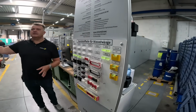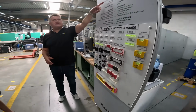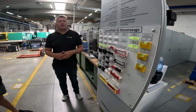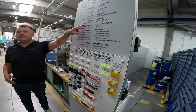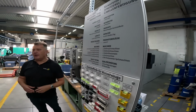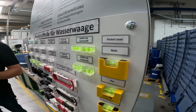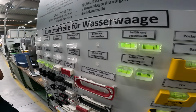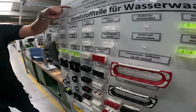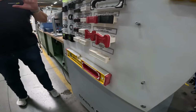Managing all these different robots, they're cruising around, doing all the plastic parts that we are using for the spirit levels. The capacity is 25,000 vials per day, and the production area is 1,000 square meters. This was completely rebuilt 3 or 4 years ago. Here you can see the different machines we are using and all the different steps that we are doing.